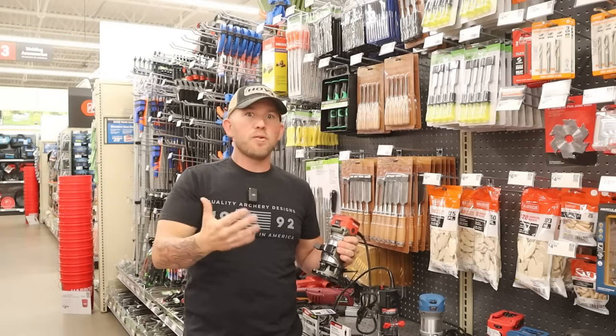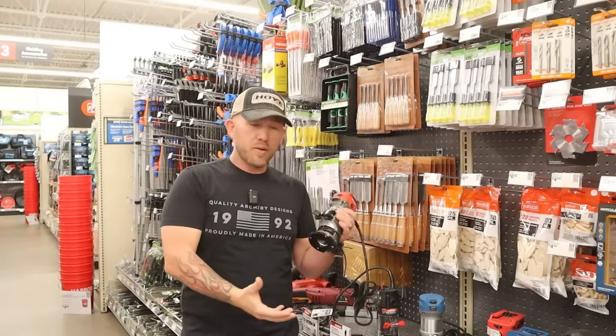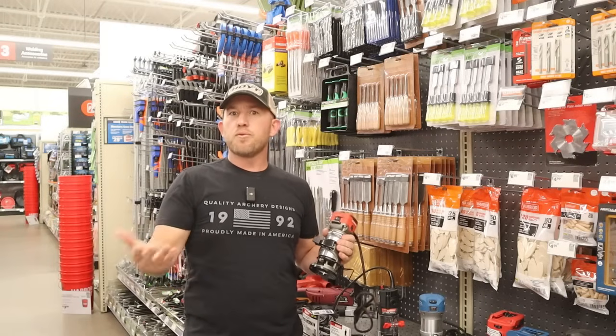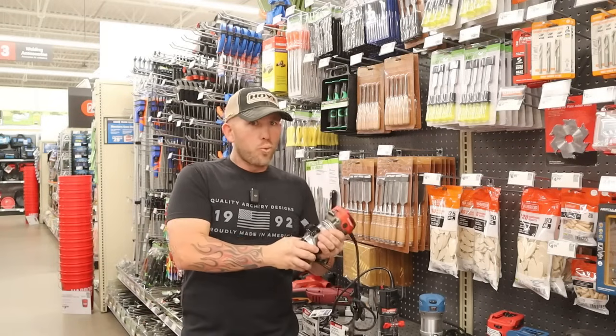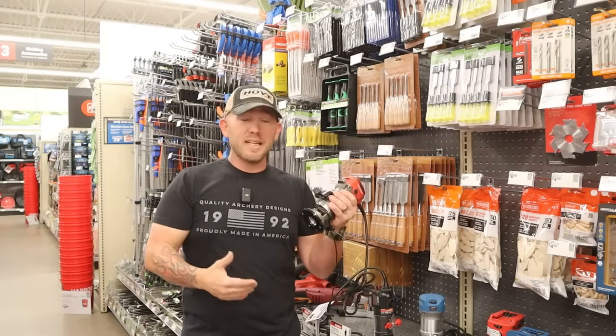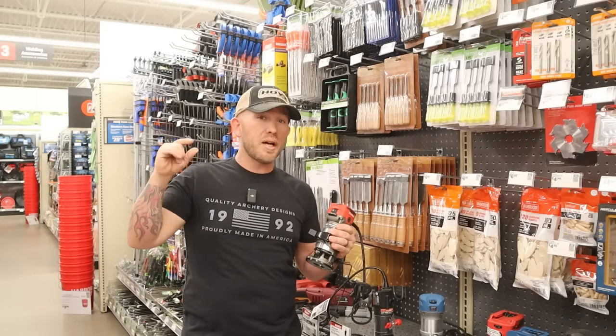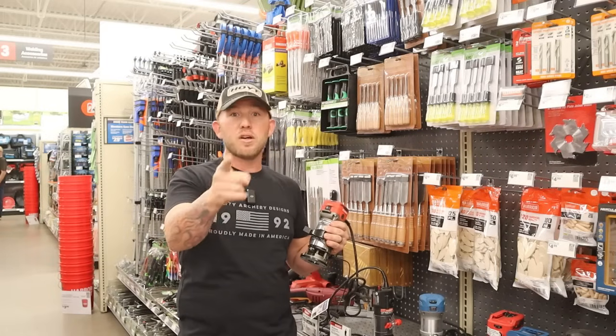Even if you have all really good routers, but you need one for just, say, the spiral upcut that you don't use that much, or even the 45-degree chamfer bit, it's worth it. $30 for this thing is a screaming deal. It could be the best one in the store, but I'll let you make the decision based on the next one.